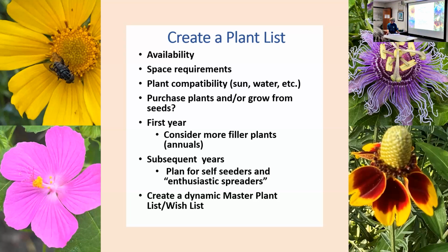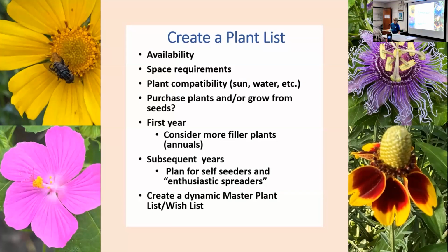One of my best sources to create a plant list for my pollinator gardens has been this. And you can see that this is well worn and it's got a lot of marks on it. This is my original copy from 2017 when I attended my first Native Landscape Certification Program, Level 1.